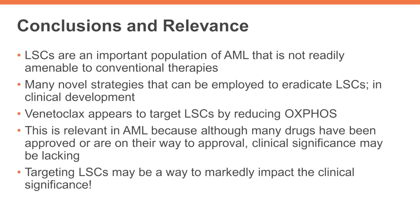So leukemia stem cells are an important population of AML that's not readily amenable to conventional therapies. Many novel strategies that are now in clinical development can be employed to eradicate leukemia stem cells. It's a very exciting time. Venetoclax appears to target the leukemia stem cell population by reducing oxidative phosphorylation. And this is relevant in AML because although many drugs have been approved or are on their way to approval, the clinical significance of those drugs might be lacking. So what do the results of this study mean for those treating patients within this disease state? Targeting leukemia stem cells may be a way to markedly impact the clinical significance of the treatment of AML.